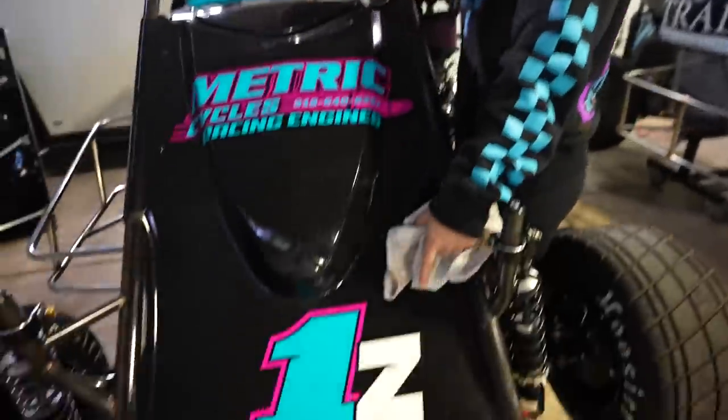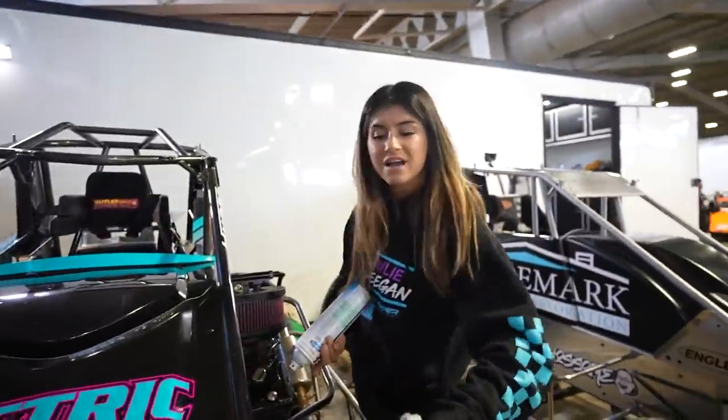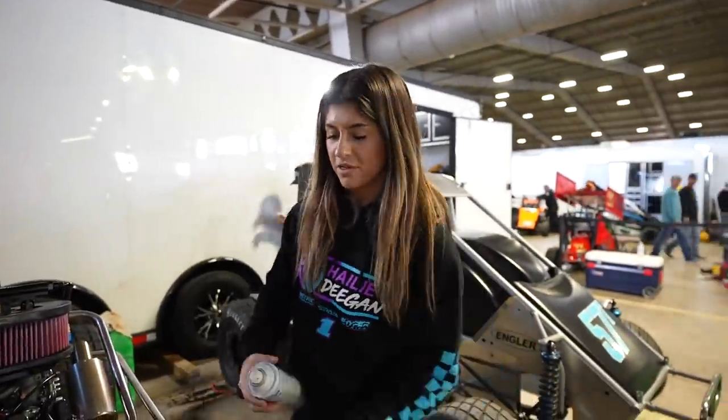Oh, one Z. Chase didn't want me to be the first person out in practice because it cakes your car up. So we put a Z after our one, which, because there's like 21s here, puts me a little bit further back in practice.